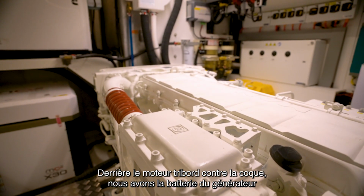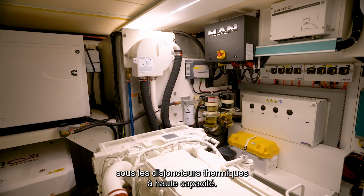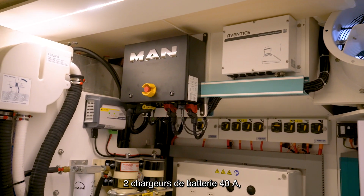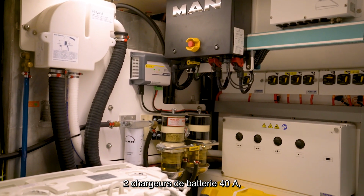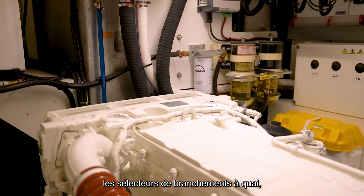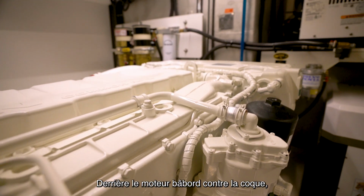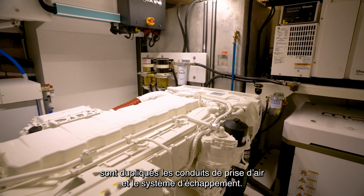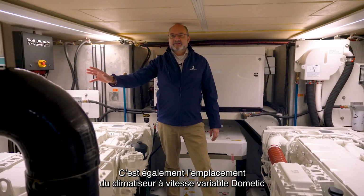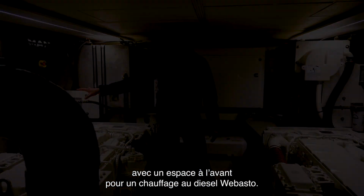Outboard of the starboard engine is the generator battery, the battery switch box, the high-load thermal switches above that the Aventix joystick processor. Then we have the 2 40 amp battery chargers, the 2000 watt inverter, the quick gyro driver, shore selectors, ducted air intakes and underwater exhaust system. Outboard of the port side engine we have mirrored ducted air intakes and underwater exhaust, and just aft we have outboard the Dometic variable speed aircon chiller with space forward for the Webasto diesel heater.